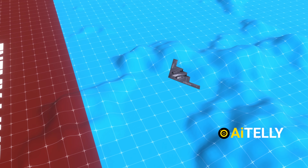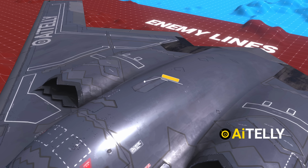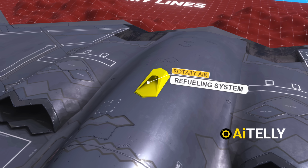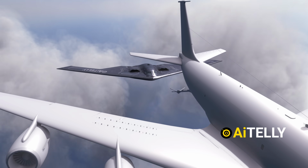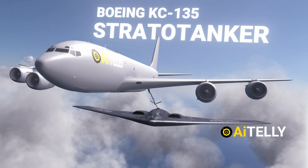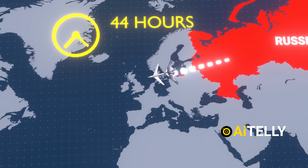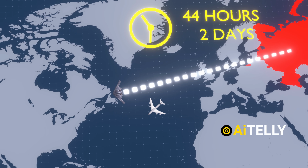Furthermore, it can travel double that distance deep into enemy lines while avoiding radar detection, thanks to this rotary air refueling system that extends all the way out, as shown here. This maximizes its range to 12,000 miles with the Boeing KC-135 stratotanker and allows it to remain airborne for 44 hours. That is almost 2 days in the air, which is a remarkable engineering feat.